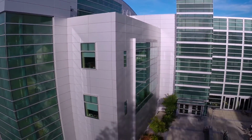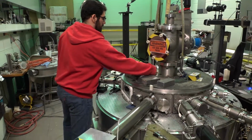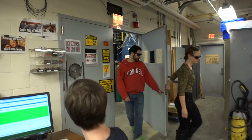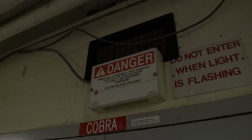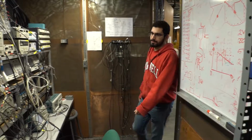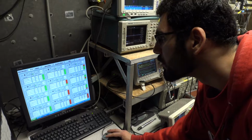There are very few centers in this country in which the students can participate in the experiments at all levels. I chose Cornell to have an opportunity to work really hands-on with a pulse power machine like Cobra. Okay, here we go. Disconnecting. 3, 2, 1. Fire.